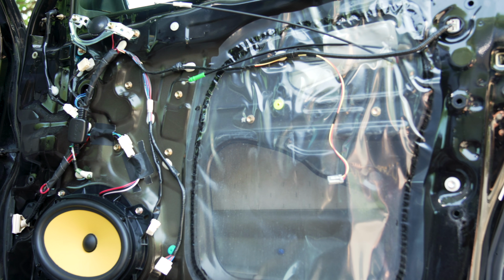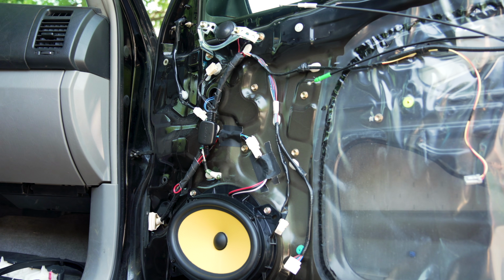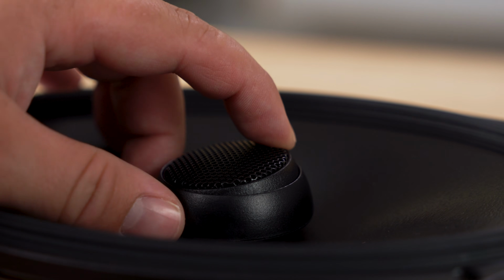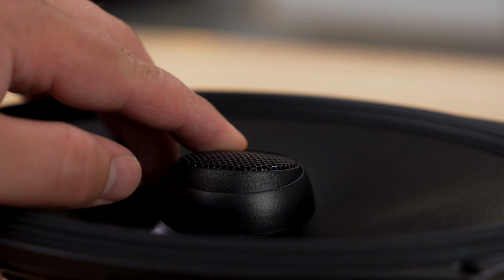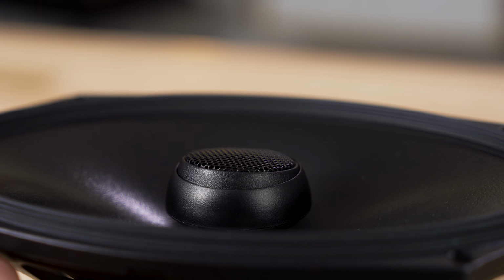Again, the benefit of component speakers is getting that tweeter mounted up a little higher and creating a nicer stereo image and a better soundstage. You can't always put those extra tweeters in your car though, so you might need to go with a two-way or a three-way. And there are some with a swiveling or pivoting tweeter so that you can angle it up towards your listening area, towards your ears, so that even though your woofer is mounted down low in your door, you can sort of angle the sound up to where you can hear it.